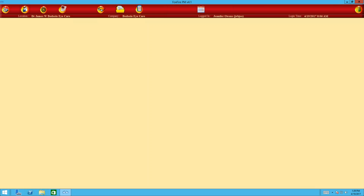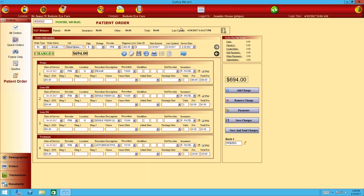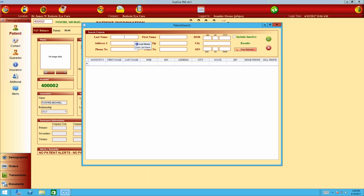Foxfire. So we're going to click on, and as she goes through, I'm just going to talk through it as a kind of a reminder. She's going to go to the patient demographic screen, and she's going to search for the patient who is checking out, who happens to be Jane Foxfire.